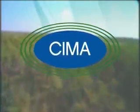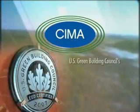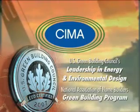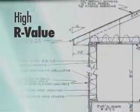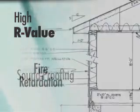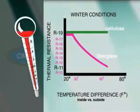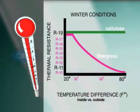Cellulose insulation is already recognized as a green building material because it earns architects and builders points under the U.S. Green Building Council's Leadership in Energy and Environmental Design program, as well as the National Association of Home Builders Green Building Program. The high R value and density of the cellulose insulation provides excellent thermal barriers, soundproofing, as well as fire retardation. Particularly in climates with either hot summers or cold winters, cellulose insulation performs better than fiberglass when the differences between indoor and outdoor temperatures increases.